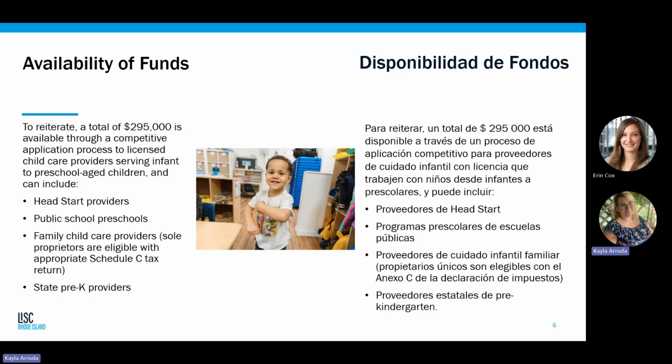That $95,000 is available to licensed providers in the City of Providence. Licensed providers can include Head Start centers, public school preschools, family child care providers, now available to sole proprietors as well, and state pre-K classrooms. This funding is provided by the City of Providence and Mayor Smiley from the city's local allocation of ARPA dollars.